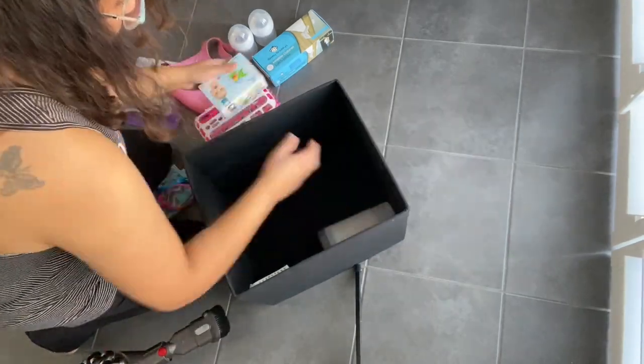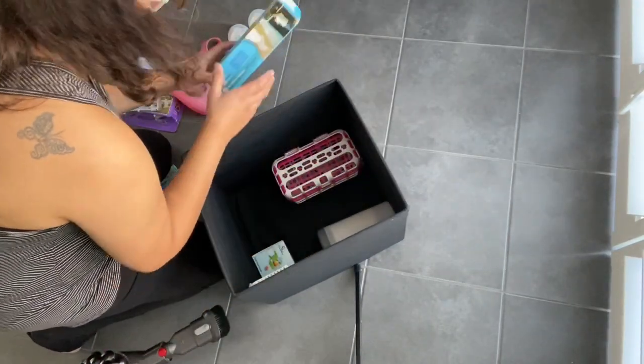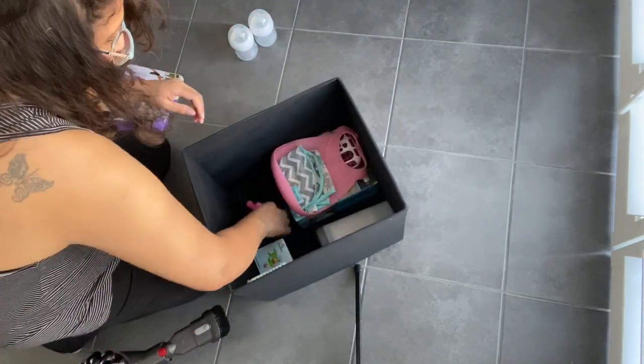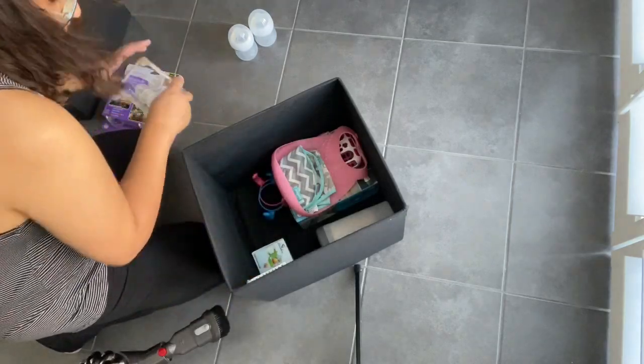But I don't know about you, going through this drawer, I think about how fast my daughter has grown, and now she's 9 months old, and it's just like, where has the time gone?